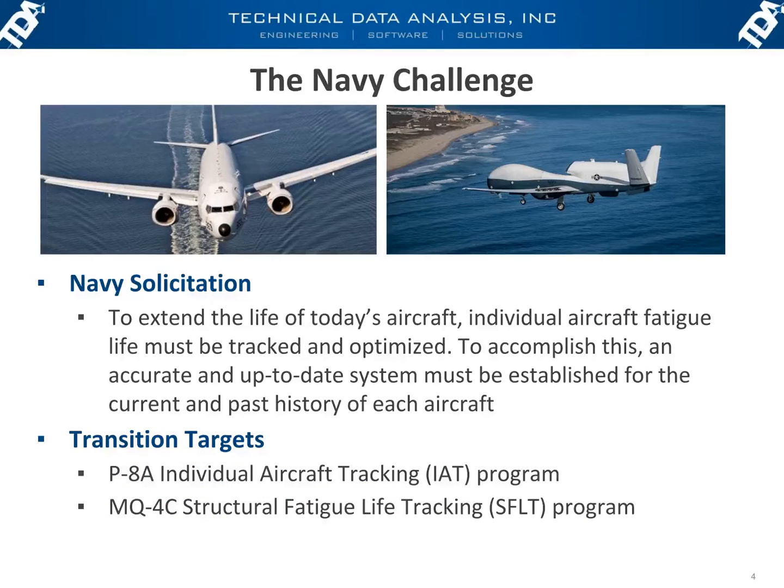And what stemmed off of this was, in addition to looking at individual components for life-limited parts and tracking them, also extending that to the full airframe. How can we optimize the fatigue life of each aircraft? What that really boils down to is accurate data capture and accurate tracking. A couple of immediate applications would be individual aircraft tracking within the context of the P8, and a similar system, in this case named the Structural Fatigue Life Tracking Application, for the MQ-4C Triton.